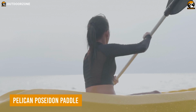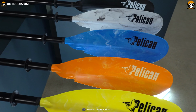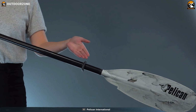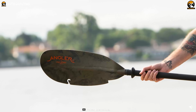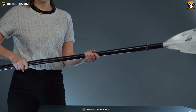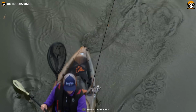Now, obviously, no one would like to end up in a creek with a flimsy paddle, eh? So keeping an efficient and well-qualified one, like the Pelican Poseidon paddle, is always a wise choice. Its angled blade formation provides enough push to move the kayak more efficiently. Then, combining that with its ergonomic shaft, which its user can change from round to slightly oval shape, will deliver a pleasant rowing experience.